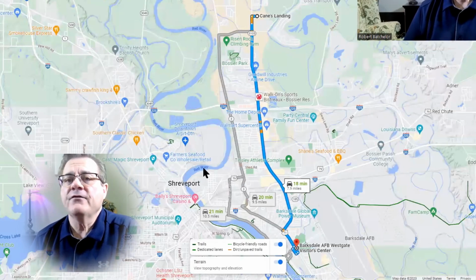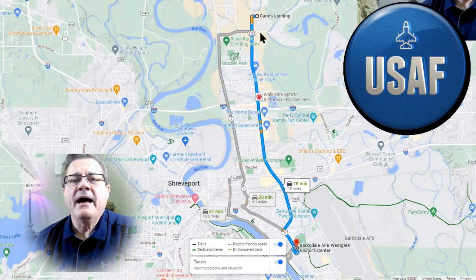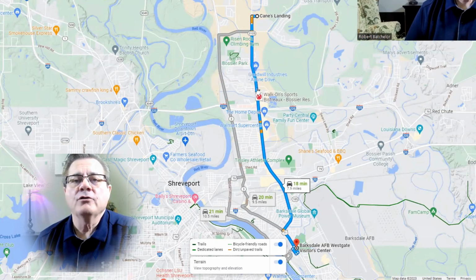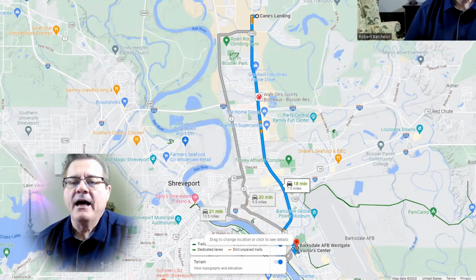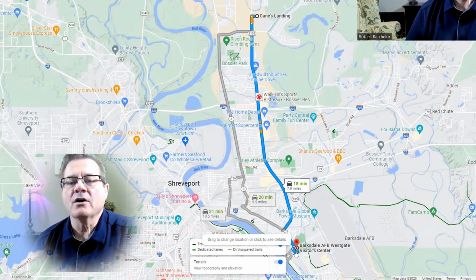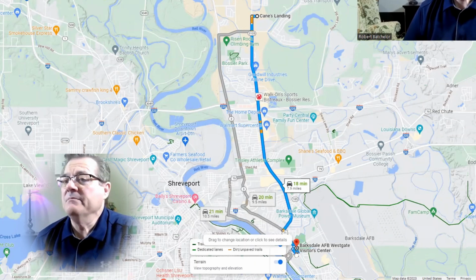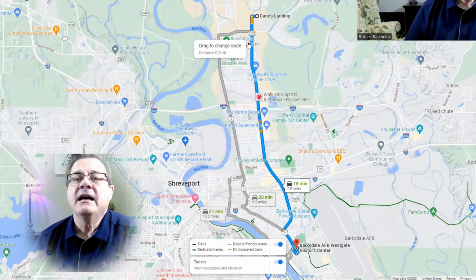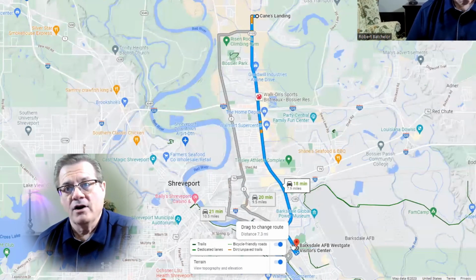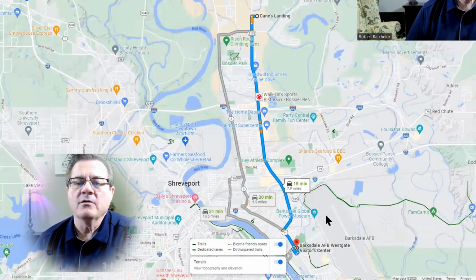Now, if you're here for Barksdale, then you're going to come out of Canes Landing and go on Airline Drive, come straight all the way down, and about 8 miles down the road, you'll turn on to Barksdale Boulevard, and the main gate is right there off Barksdale. So about an 18-minute drive with all the lights, but not far at all. And it's a great location for our airmen.